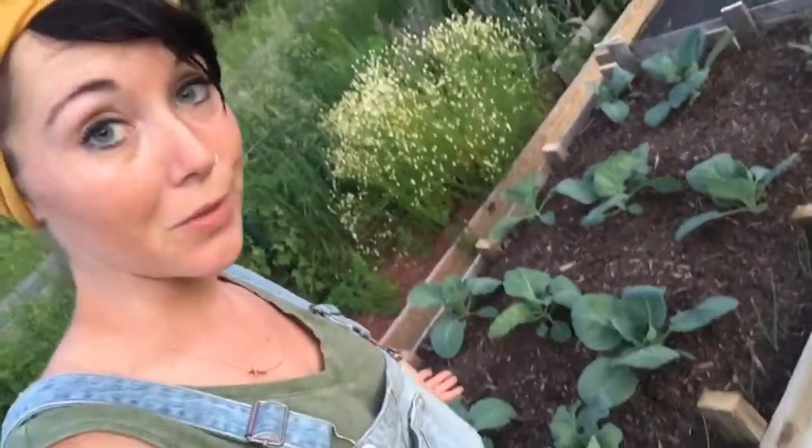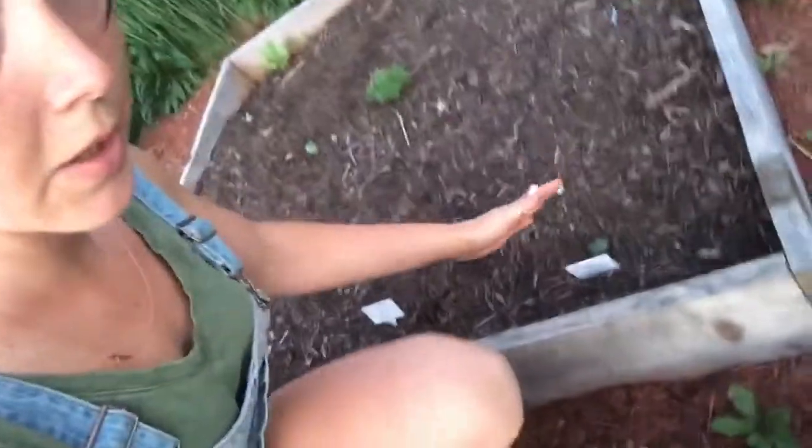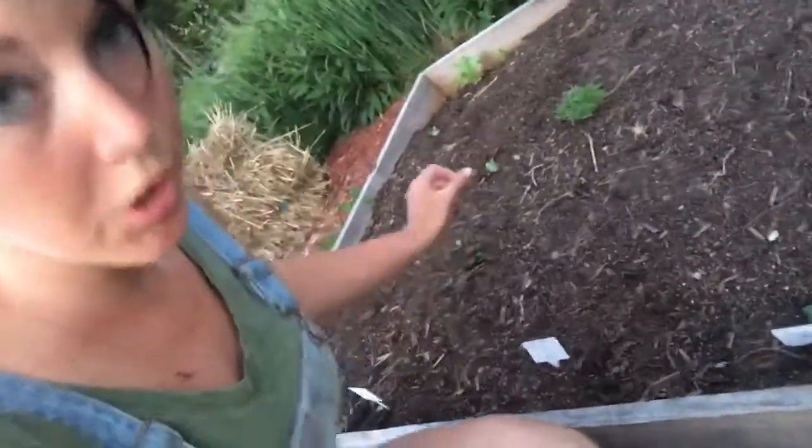There's also garlic planted in here and ginger. There's a few flowers planted in there. And then this is all beautiful cabbages. And then over here I have little baby okras coming up, as well as some artichokes.